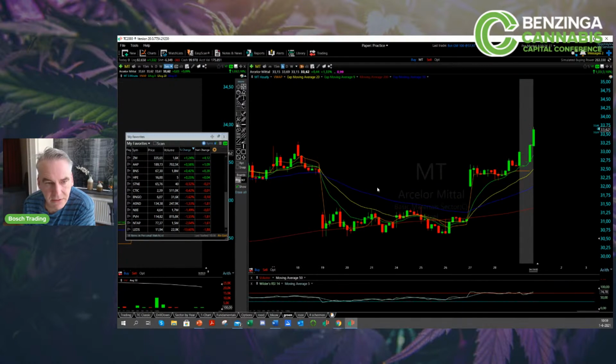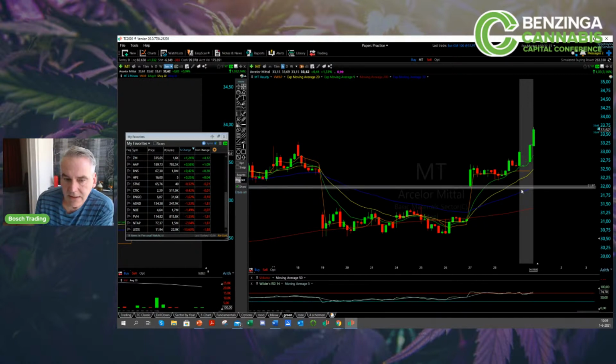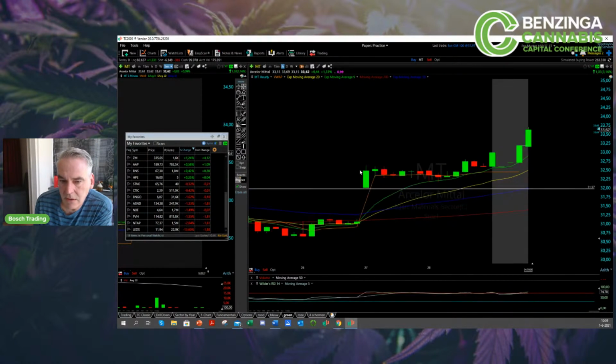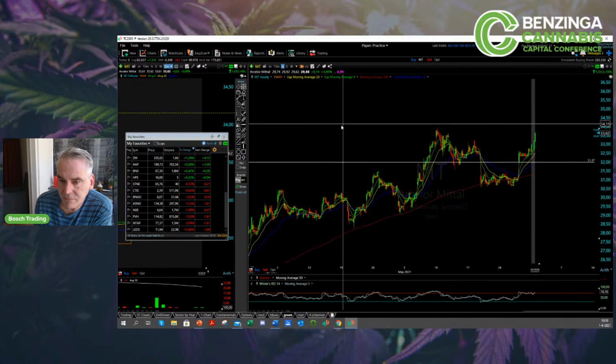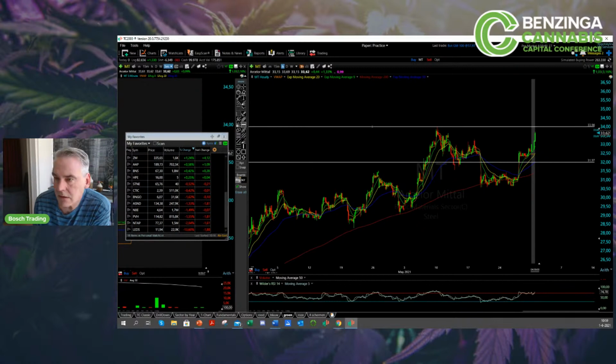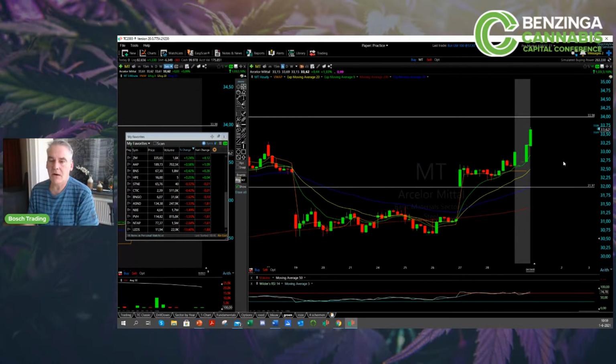Gap up here, so you don't want a gap close to the downside if you're a long player. And so 31.97 is really a level that you want to see. And you want to see a break of this high, of course, here. So two levels for ArcelorMittal MT are 31.97, 33.98. So you can also say 32 and 34.